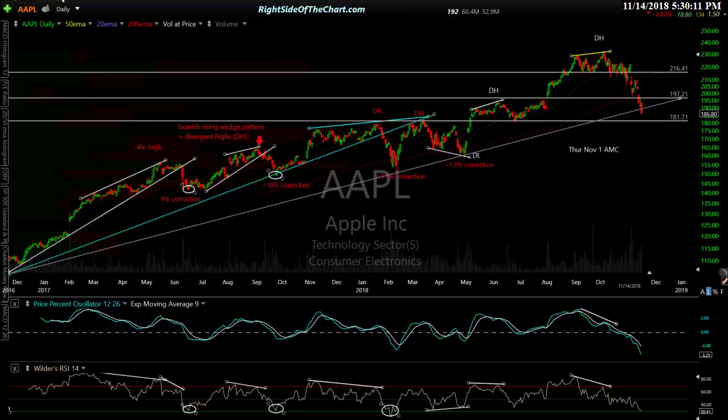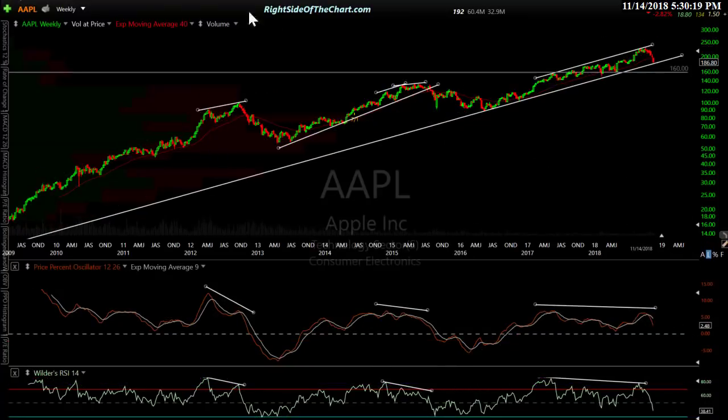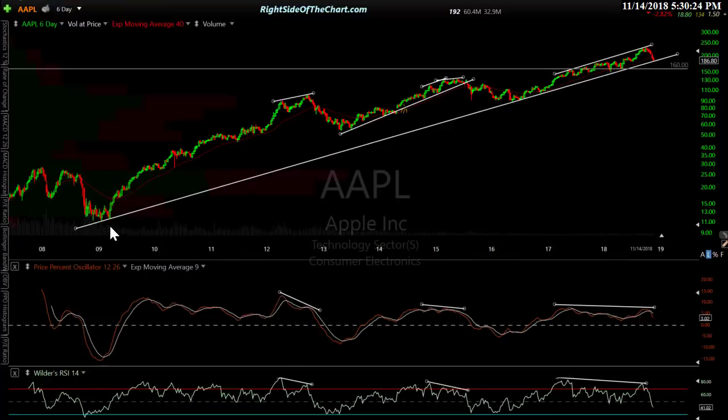But it's already lost it. Let's look at a weekly chart. Anyways, that's decent support. It's already lost the 200-day moving average, which is a pretty key level in Apple. Here is a cleaner chart. Here's a trend line. This is our bull market trend line. These are the 2009 lows right here in Apple. So here's the entire bull market that ended the bear market right there.